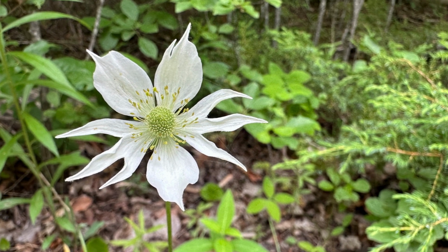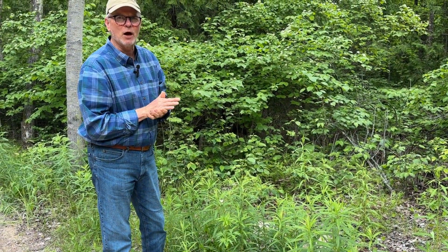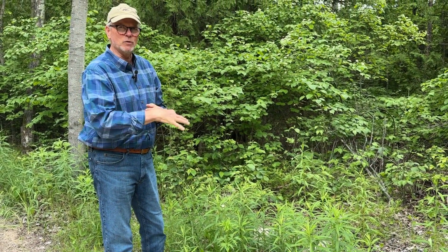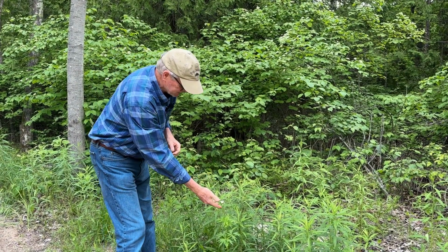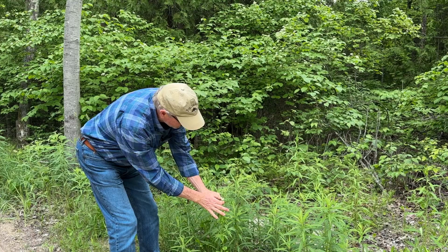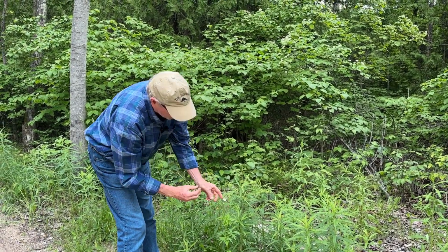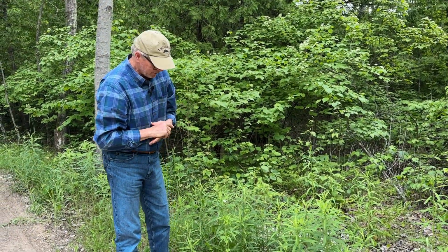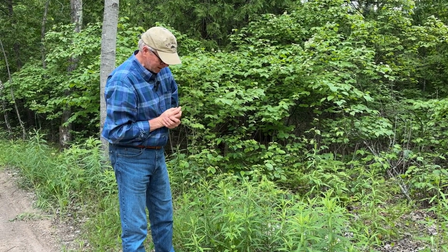It's an anemone. Anemones are also called wind flowers. They're pollinated by the wind, not by insects, so they don't have any nectar. You won't see insects on anemones like thimbleweed. And it gets its name from the seed structure that eventually forms from these flowers. It looks like a thimble, hence the name thimbleweed. They should come up with a better name than thimbleweed, but I haven't heard it.